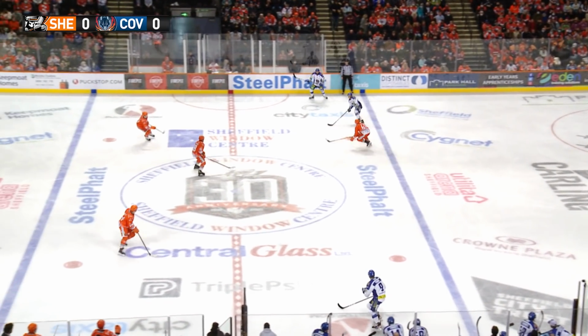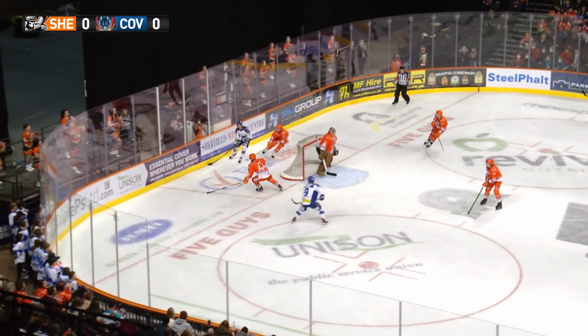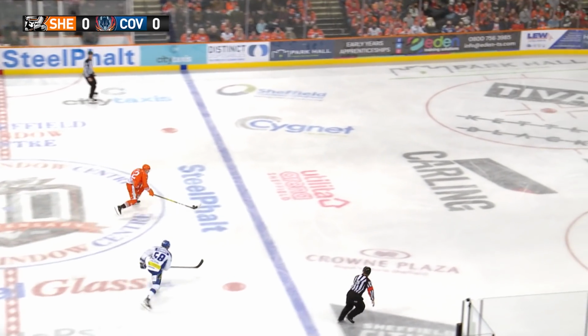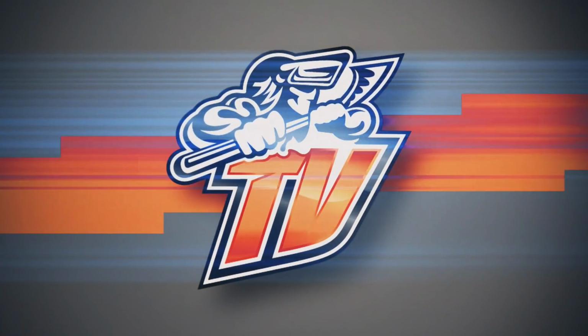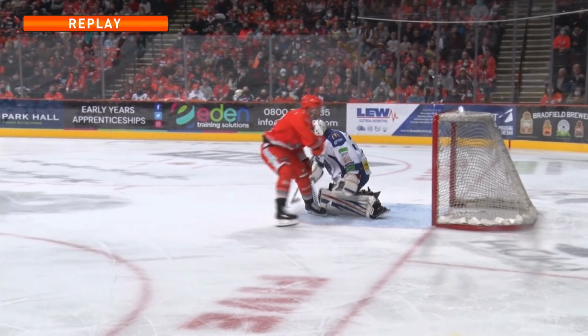Still 50 seconds of power play time. Again, Coventry are racing forward. It's the speed of Current. Oh, he tried to get it towards Penny. It's intercepted, and here's a breakaway. What an opportunity. Latal denied. Great start by Mott. Both sides have missed a breakaway chance in this game already.